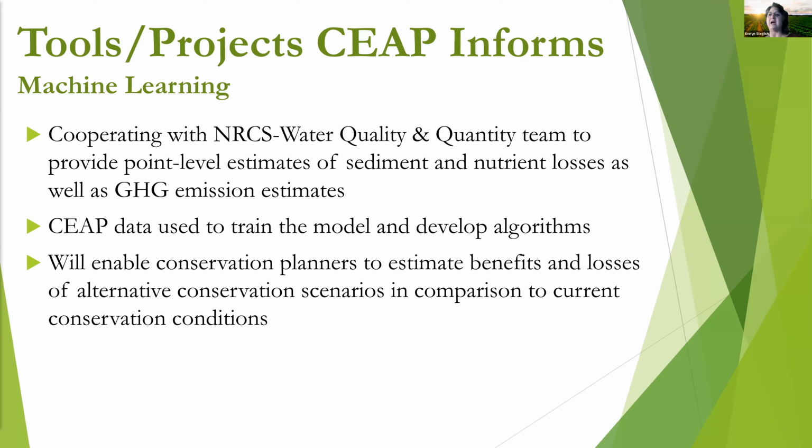And with these algorithms, conservation planners will be able to estimate benefits and losses of alternative conservation scenarios in comparison to current conservation conditions, and then provide valuable decision-making information to producers in regards to the management practices needed on their land to address various resource concerns.